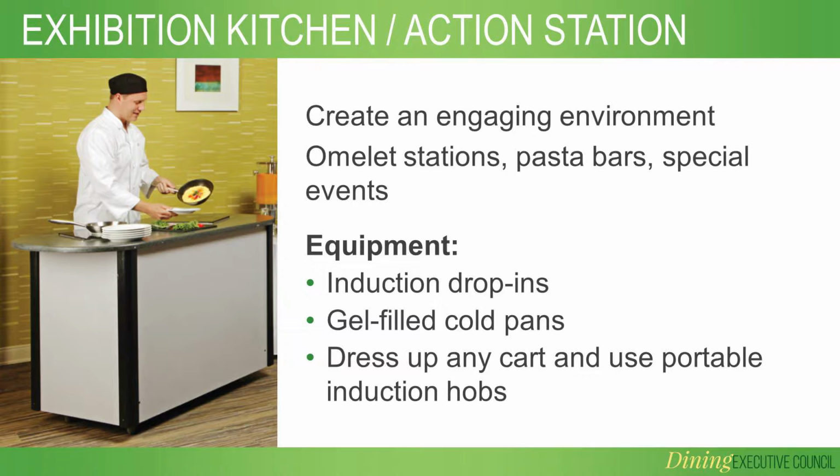So in addition to creating that fun theater experience, you're also offering choice in the sauce for your pasta bar and the ingredients for your omelet station. Another idea for display cooking is small plates. I worked with a senior living chef who wanted to create small plate tastings in the afternoon for their afternoon snack instead of the typical snacks that you have out of a bag.